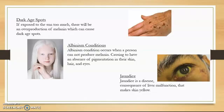On the other hand, there's also the albinism condition. This is when melanin is not produced, so there's an absence of pigmentation, so there's no color to skin, hair, or eyes, as you can see in the picture.